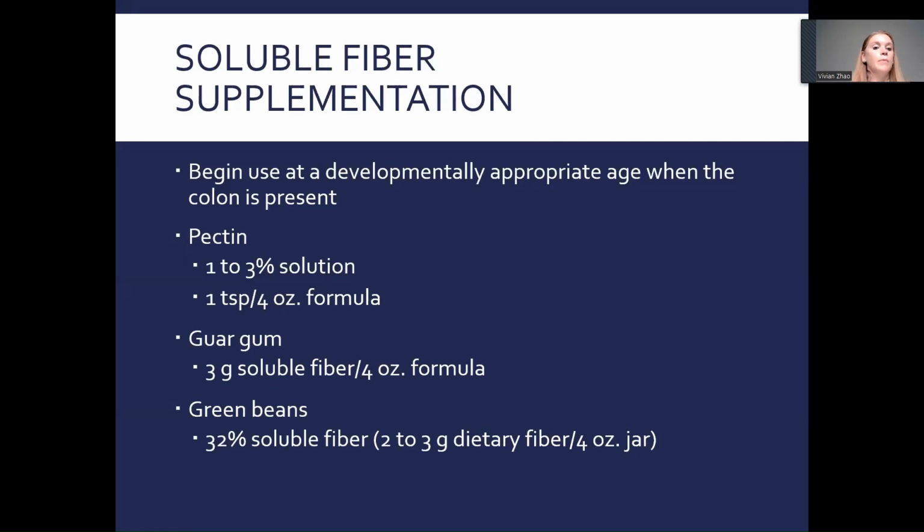Soluble fiber supplementation can begin use at a developmentally appropriate age when the colon is present. These are some examples of what you can give and how much. Of pectin, you can do a 1 to 3% solution, or 1 teaspoon per 4 ounces of formula if you have a formula-fed child. Guar gum, typically we give 3 grams of soluble per 4 ounces of formula. And then green beans, which we'll touch on the next slide.